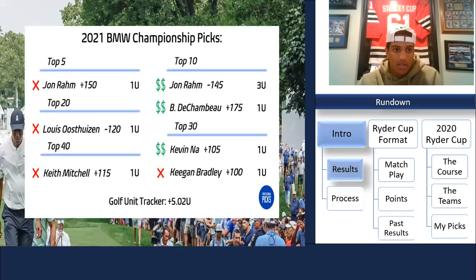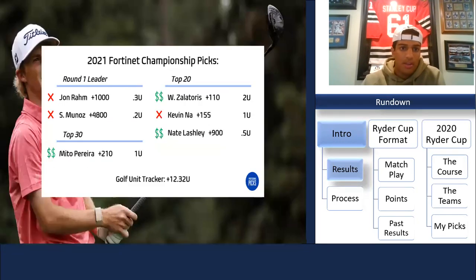So then I went into the BMW. Jon Rahm there again. Wasn't a great showing. I was just kind of refining my process of how I was making picks. Tried something a little bit different. Only went up about a unit, which, I'm not going to complain about a positive weekend, but I'm looking to do a little bit better. And then I skipped the Tour Championship to help prepare these guys for NFL Week 1.